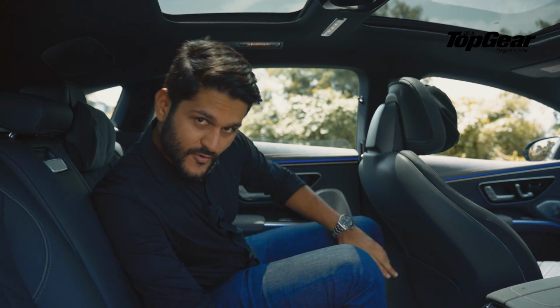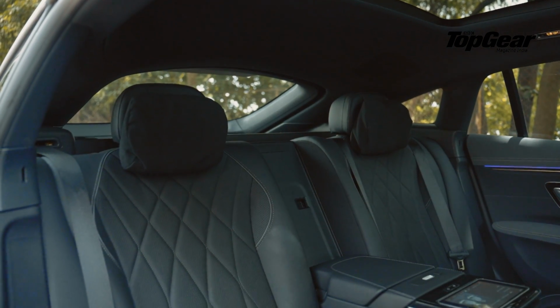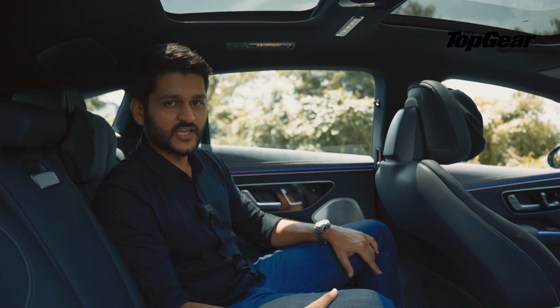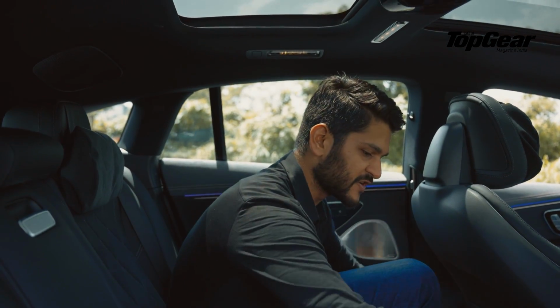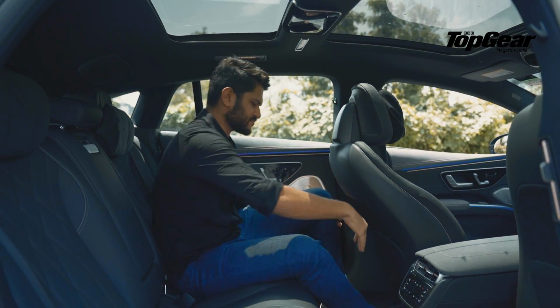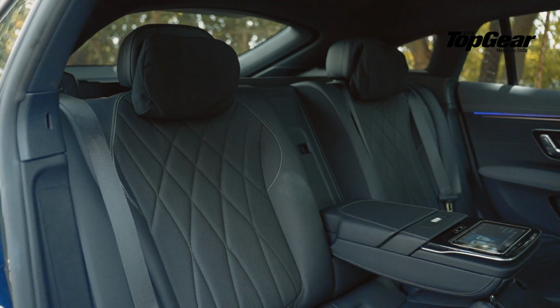Sit inside the EQS and this is where you start to notice the differences between the actual S-Class and this one. Given that this is an EVA2 architecture, which is completely electric, only grounds up, you have a lot of space at the bottom, almost a flat floor. There's nice legroom at the back. Sense of space over the head is also great.